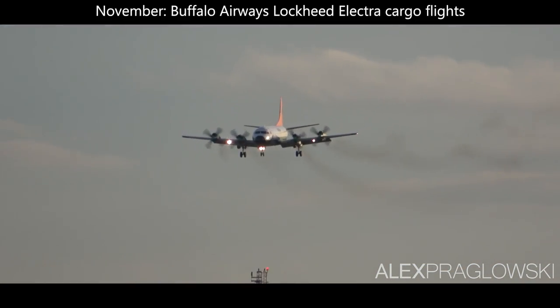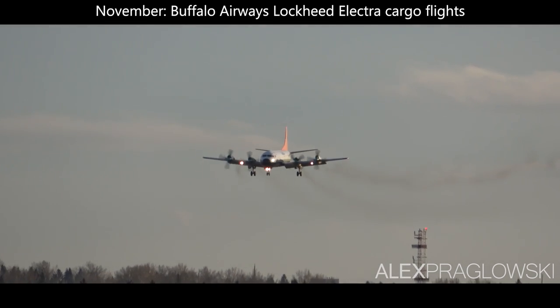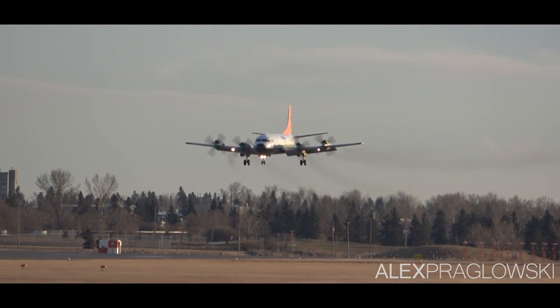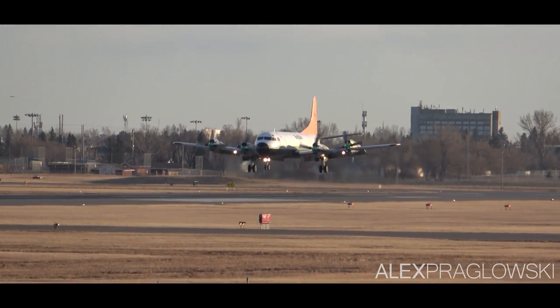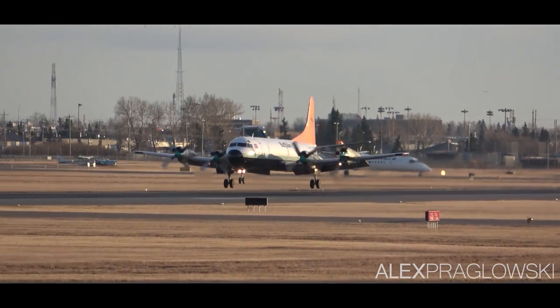In November, what was easily the most unique visitor of the year arrived from Yellowknife, this Buffalo Airways Lockheed L-188 Electra. Due to the flooding that was taking place in British Columbia, Buffalo flew a few flights between Calgary and Vancouver, presumably helping out with the backlog of cargo. Buffalo's Electras usually fly exclusively up north, and so seeing one of them as far south as Calgary was a very rare event.